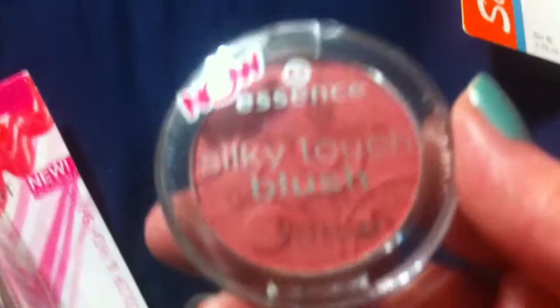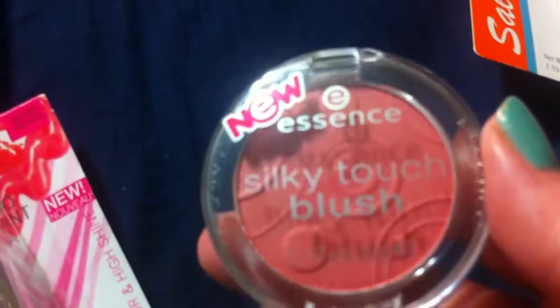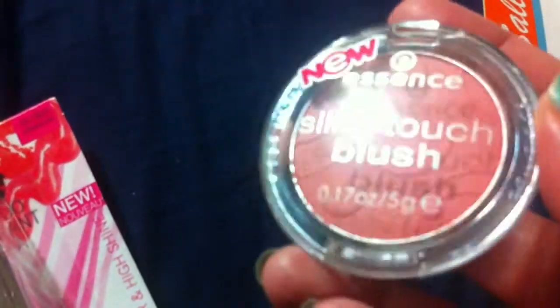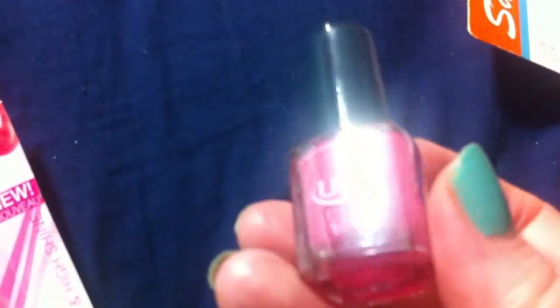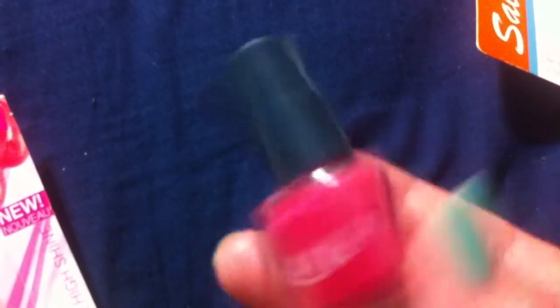So just a really kind of bright pink, but they come out kind of sheer, so don't be too freaked out by the color. This is something that I've never tried before, but it's an Essence Silky Touch blush that I picked up while I was in Ulta that I thought was really pretty. I haven't opened it or swatched it or anything yet, so I hope it works. This was the nail color I was talking about in the Ulta haul that I never gravitate towards them, so I figured I'd throw it in for you, because I know you said you love nail polish.